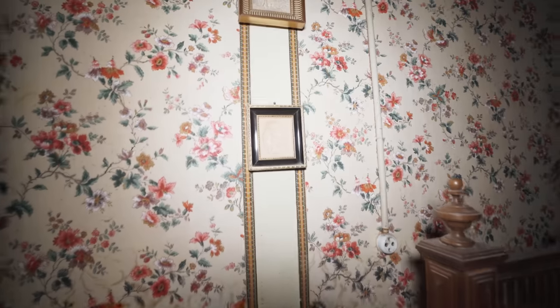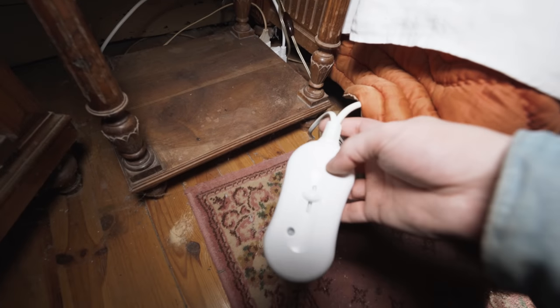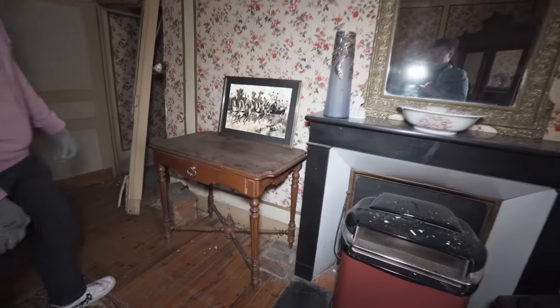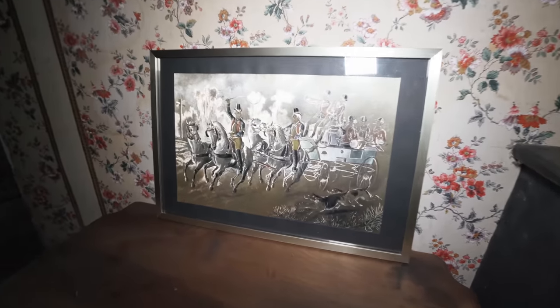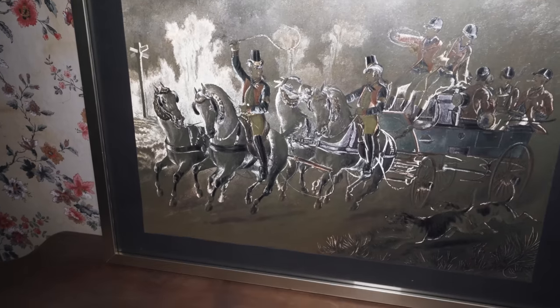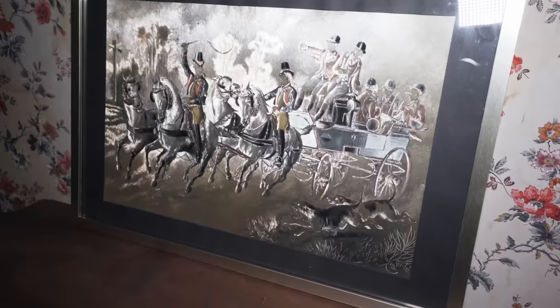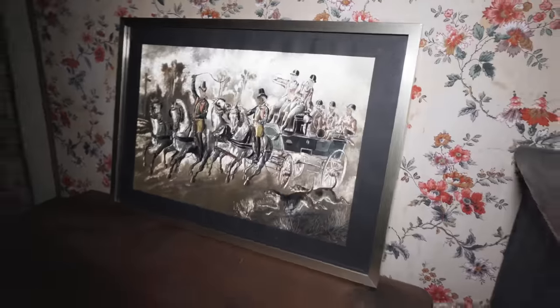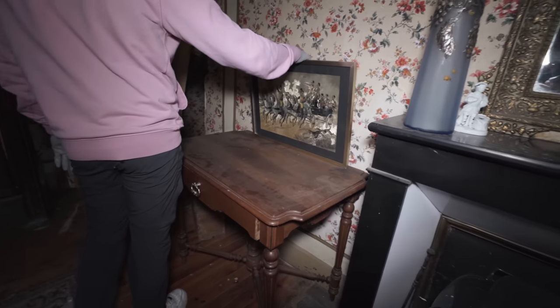I love the wallpaper. There are also those tiny frames, religious things. But yeah, this is where Raymond sat. Electric bed, right? To heat it up. Oh man, this painting. Wow. You see the effect on it? How it's reflecting the light. I never saw something like that before. I honestly think this painting is worth thousands of dollars. It's really unique, and very fragile. Also, it's in a golden frame, a freaking golden frame.